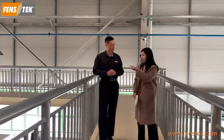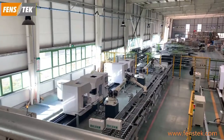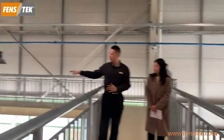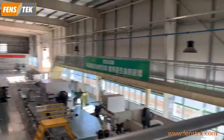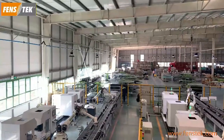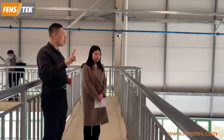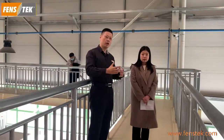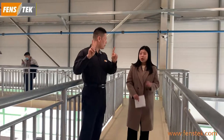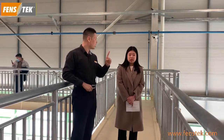I saw that from the cutting center to the end of the automatic production line, normally two workers are enough? Yes. Normally, we only need one operator to load the material in the cutting center, and one operator at the end of the line for unloading the cut pieces. Only two workers in this whole process. In the past, before they set up this line, they required 12. Oh, 12 workers. Reduce 10 workers in each line. Each line. Three lines.